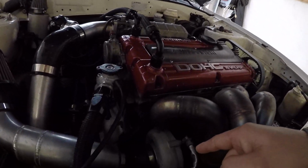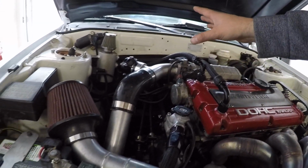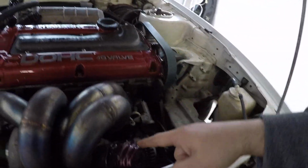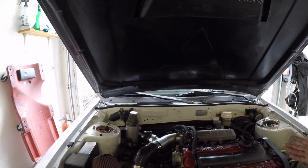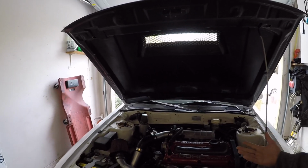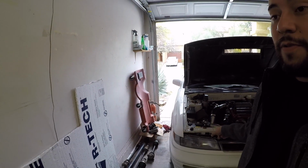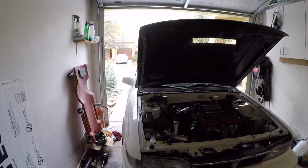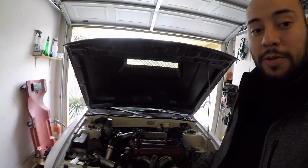A 58 precision turbo. I'll come back to that. Like I said, custom turbo kit, Tial blow-off valve, Tial wastegate, and 1000cc injectors on E85. Let's see, 4-bolt rear end. Right now it has a centered welded diff with a twin disc competition clutch. That is pretty much the build.